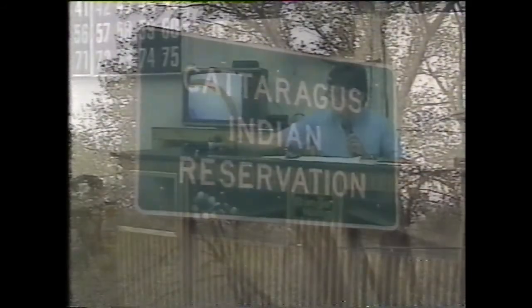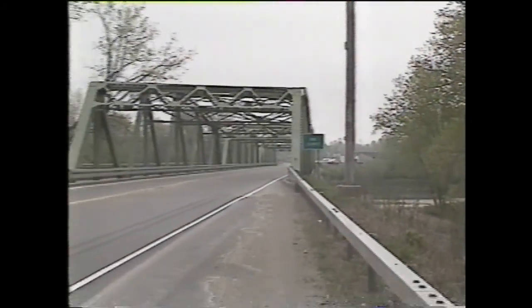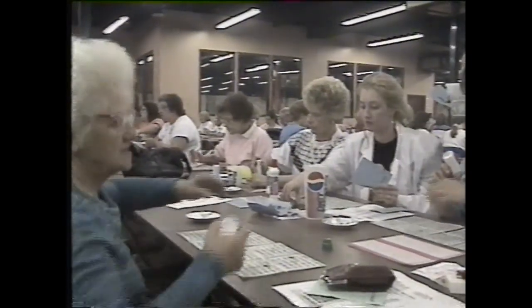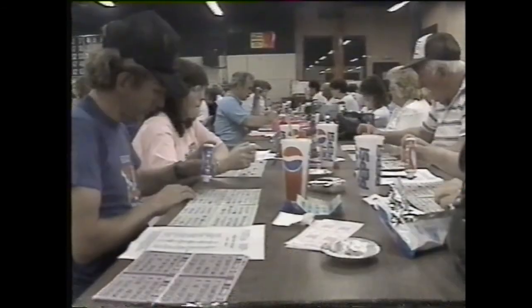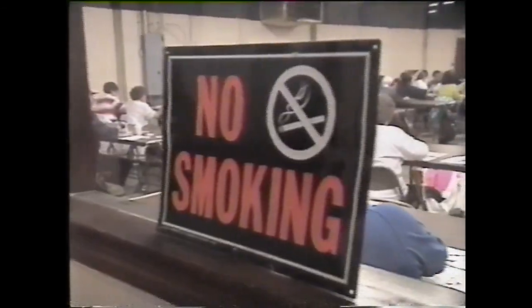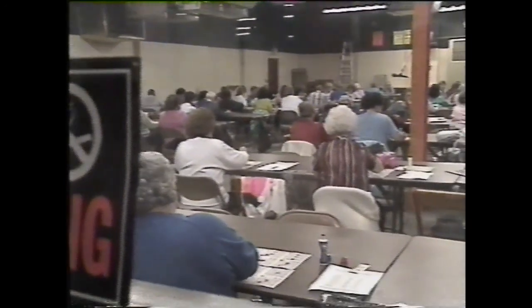Bingo Hall is located on the Cattaraugus Indian Reservation here on Route 5 along Lake Erie and attracts people from all over. Oh, yes, from the Cleveland area, from Canada, Toronto, from Pennsylvania through Pittsburgh, all the way over to Scranton. Incidentally, they also have a non-smoking room for players. How much did I win?